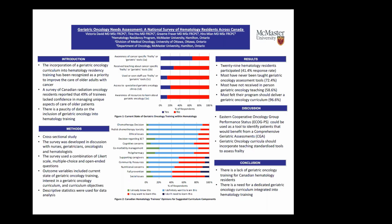The survey was initially piloted with 3 non-hematology residents and revised based on their feedback. The survey itself used a combination of Likert scale, multiple choice, and open-ended questions. Outcome variables that we looked at included the current state of geriatric oncology training, interest in a geriatric oncology curriculum, as well as curriculum objectives. The survey was open from June 2nd to 30th, 2020, and it was distributed electronically via the program directors. We used descriptive statistics for data analysis. So I'll just jump into the results.